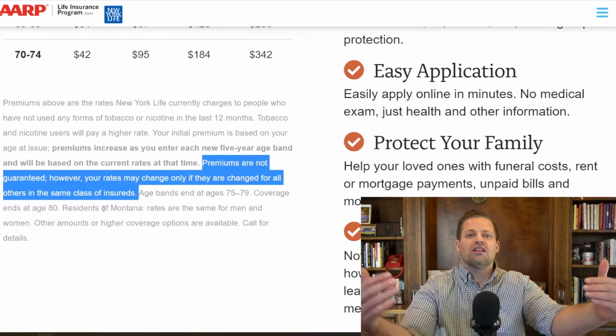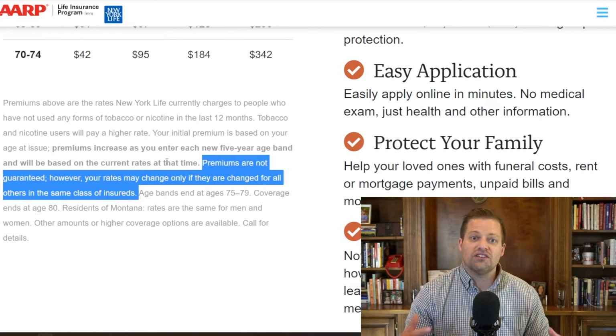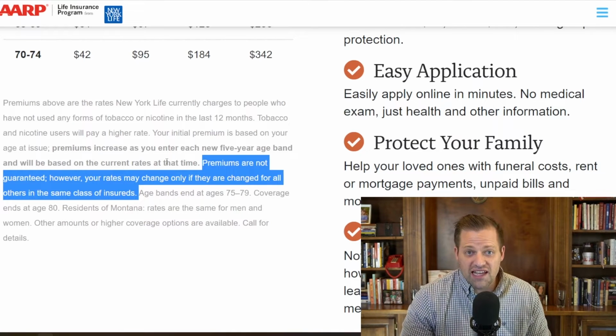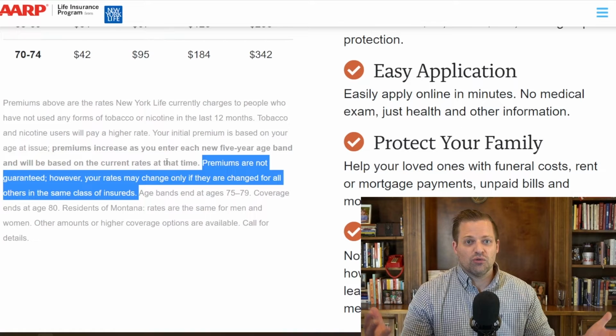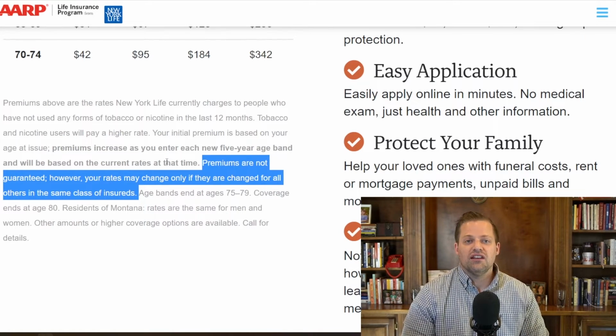What if there's higher lapse rates, or we call people canceling their policies, or really what's the big issue is there's higher death rates and there's more claims and the companies decide to raise rates to compensate. You're potentially at risk based off what they're saying. Granted, they have to raise rates on everybody.